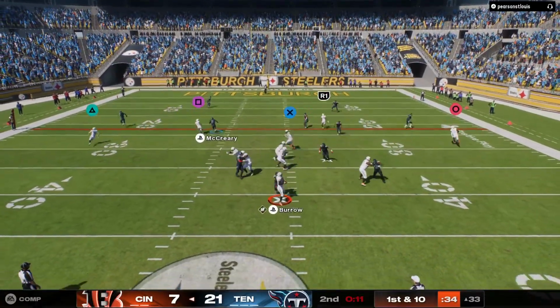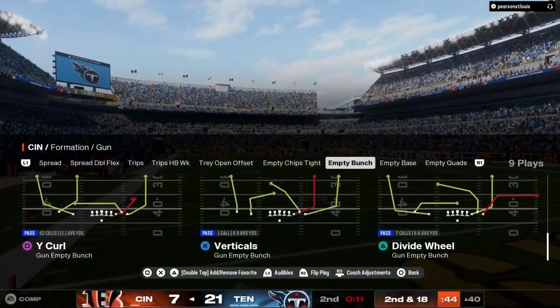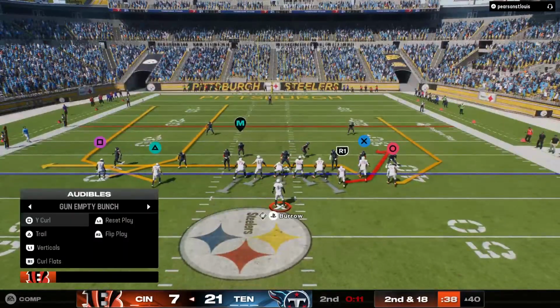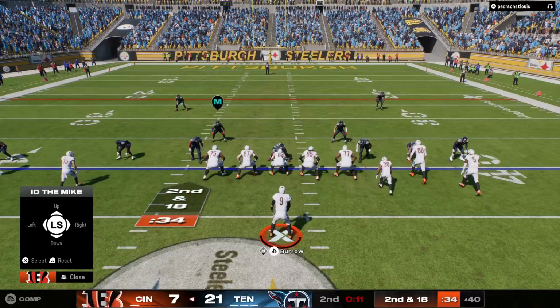Here's Burrow setting up to throw it. And he's going to go down. They get to him back at the 40. The Bengals going to use the 2nd of their timeouts. So that means they're down to 1 remaining here as we head toward halftime.